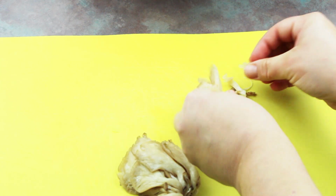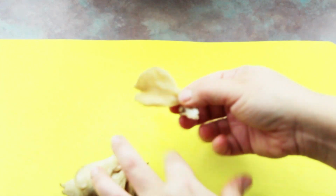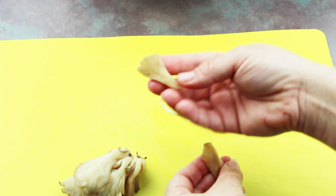And I'm just going to rip them into little pieces so that we have what looks like chopped up steak. Now, in order to give our oyster mushrooms that steak flavor, we are going to have to marinate these.